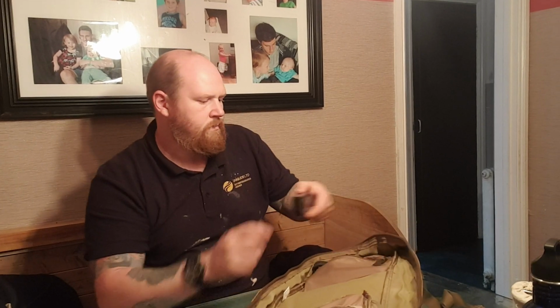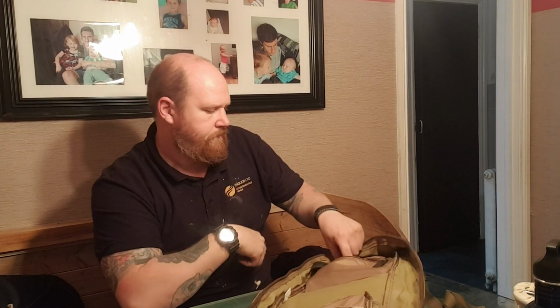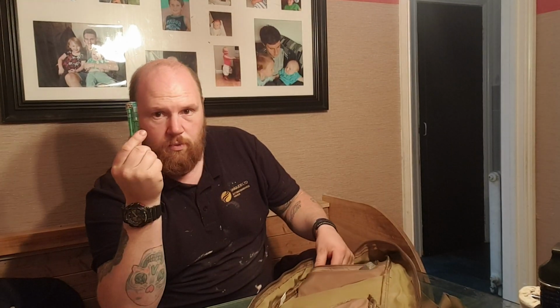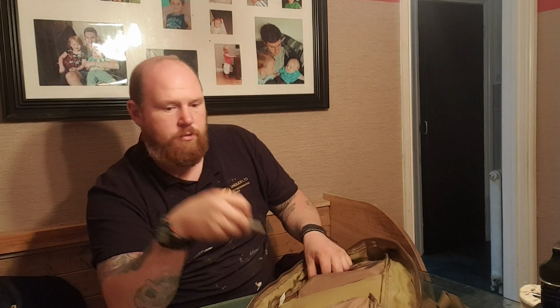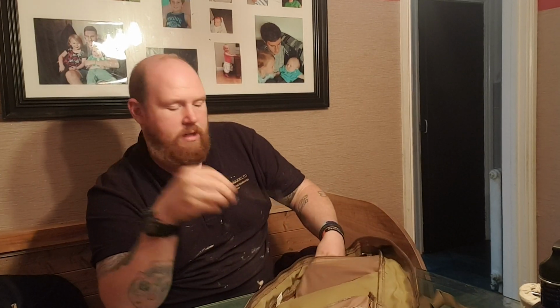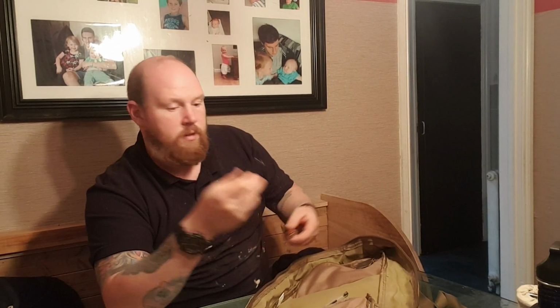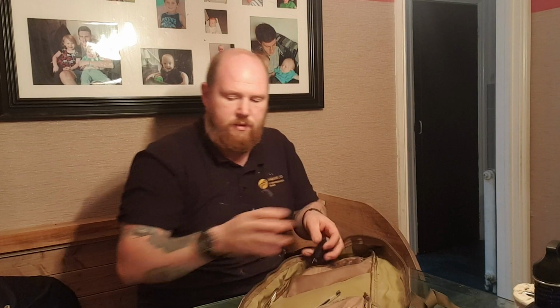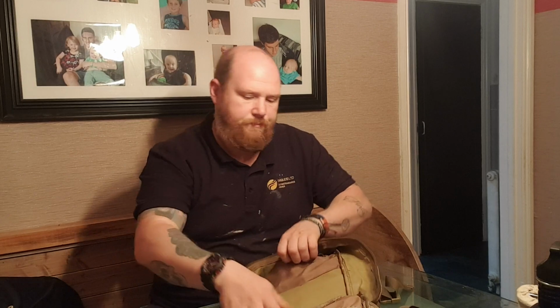Right, so into the last little pouch. Plug. Some more cord in the form of a survival bracelet thing. Charging cable. One lighter. Spare battery for the torch, some needle and thread, and another battery for the torch. So that's it really. I've got the first aid kit to add, which I know about.